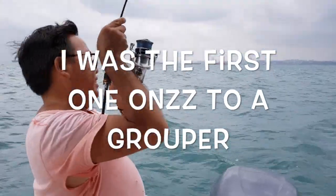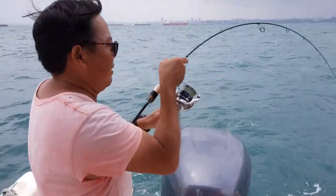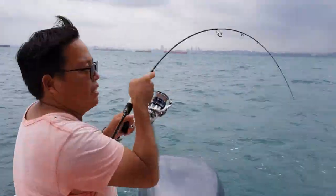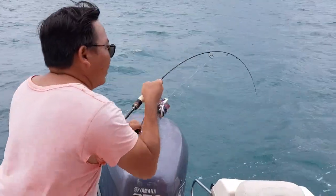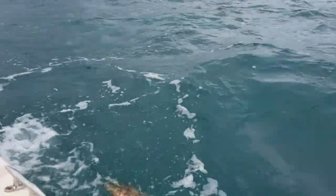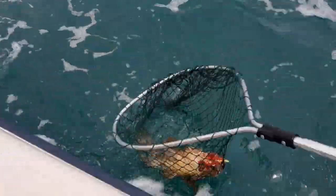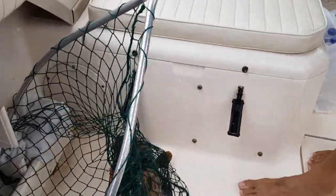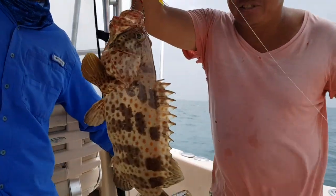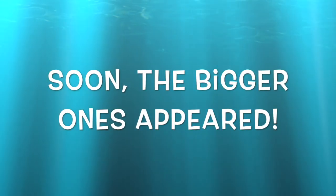Oh, I got something on. This one was a clear bite. Right now. Oh yeah, it's a fish. Nice. Okay. At least I get a grouper. Pull that rod. Have a nice grouper on my line. Okay. Soon the bigger ones appear.